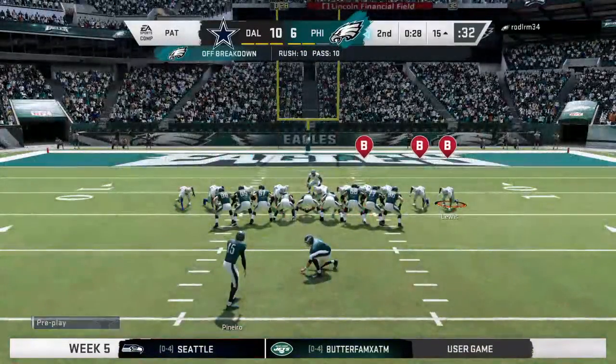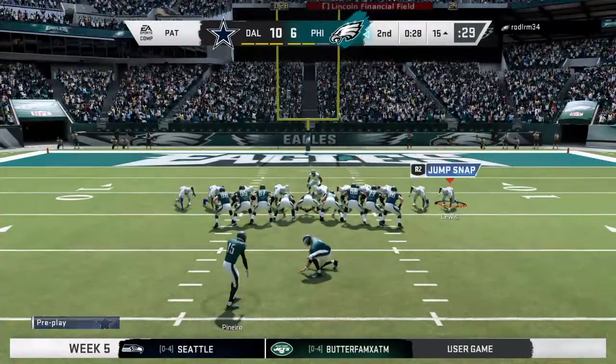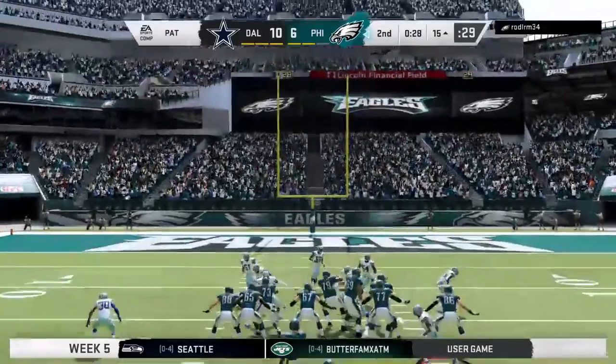The way this one was going, you just got the sense they needed something before half. They've at least got something on the board now. Still trailing, but a good sign.